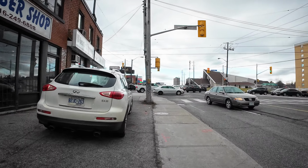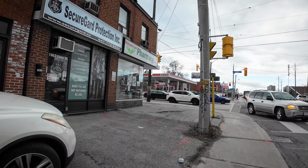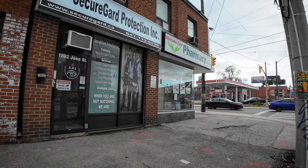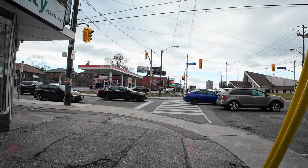Safety tip of David Finn Mission. The best safety tip is just don't even walk on the street. Security Protection Agency, pharmacy. Okay, that's enough of this craziness on the street.